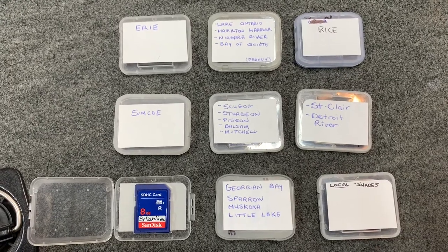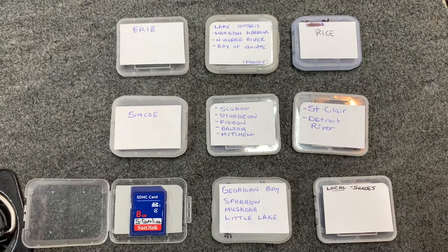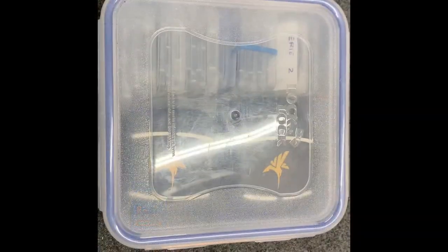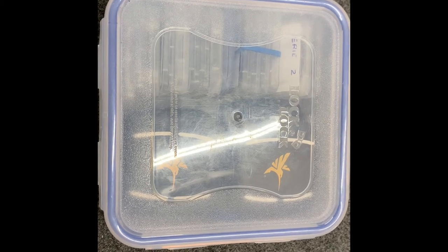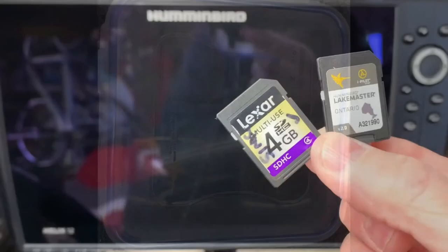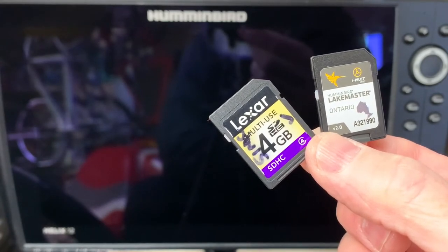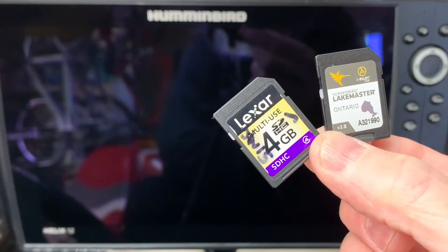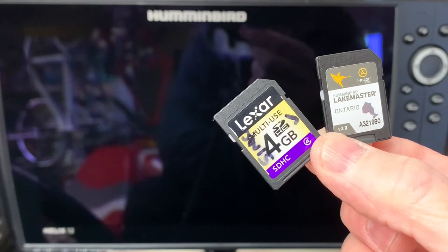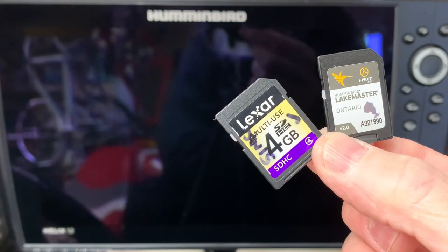I've got one open package, and I've got the other packages labeled to protect the cards. Better safe than sorry. A small waterproof sandwich container is a great way to keep everything together in one neat little spot and protected. Currently in my Helix 12 at the console here, I have my Lake Master Ontario chip and I have my Lake Simcoe SD card, which is crudely labeled, but it works and it's better labeled on the package as I showed you earlier.